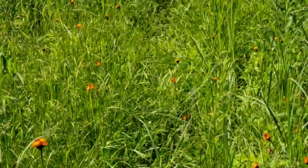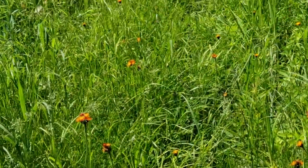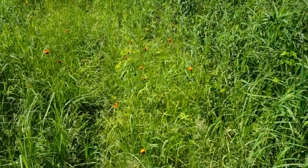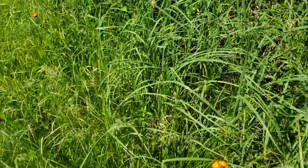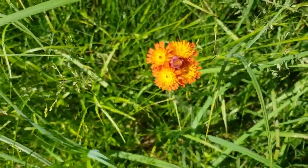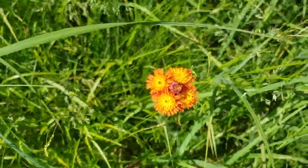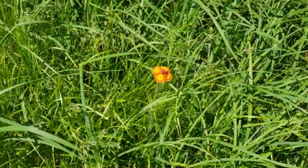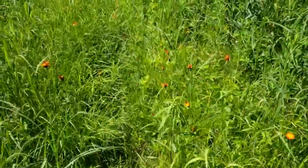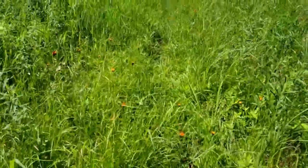One of the flowers that I've seen a lot of today are these kind of orange ones. I don't know the official or scientific name for them, but I always knew them as Indian paintbrushes. I don't know what they're supposed to be called, but when I was a kid, that's what they were called.